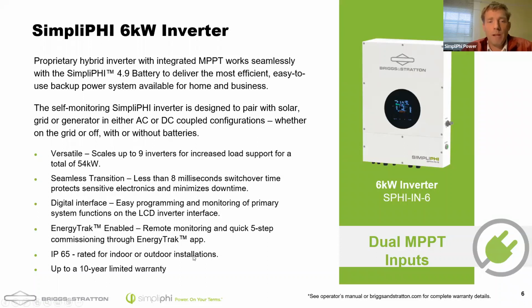It's also outdoor rated. So if you want to install this outdoors, no special cabinet needed. And of course, it comes with SimpliPhi's 10-year warranty. So one of the best warranties on the market.